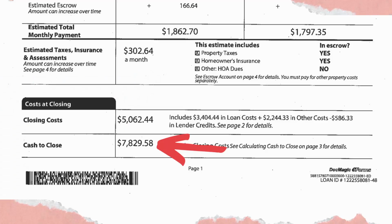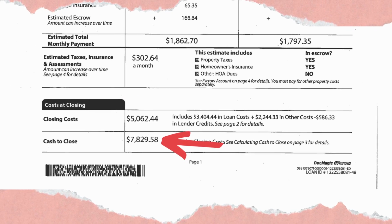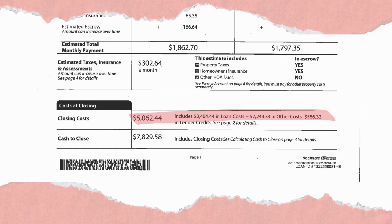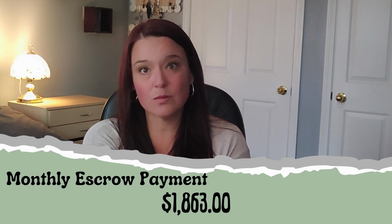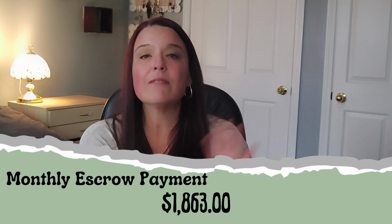In this particular case, the buyer had an estimated cash to close equaling $18,412. This buyer paid $3,000 in due diligence and earnest money and negotiated a $5,500 seller paid credit to help with closing cost. So after you subtract all of this, the buyer had to bring $7,829 to the closing table. Her closing costs totaled $5,062, and after all of her credit, her down payment was $2,763. Her monthly payment escrowed is going to be $1,863, and that includes her homeowner's insurance, taxes, everything except her homeowner's association dues. And now she's the proud owner of a townhome, building her own equity and paying less than she would if she were renting a home in the area.